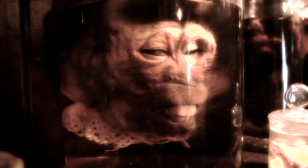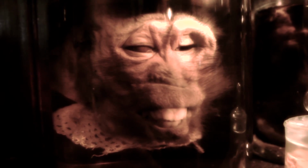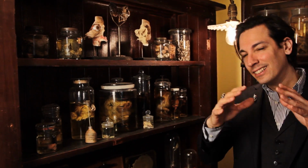We have to collect. One of my favorite anatomists is Frederick Ruysch, and he used to always sort of beautify his specimens. He would put collars on them. He would put lace around them to make it a little less grisly and a little bit more humanistic. So on this particular piece, I gave him a little lace collar. This is actually a medically mummified head.